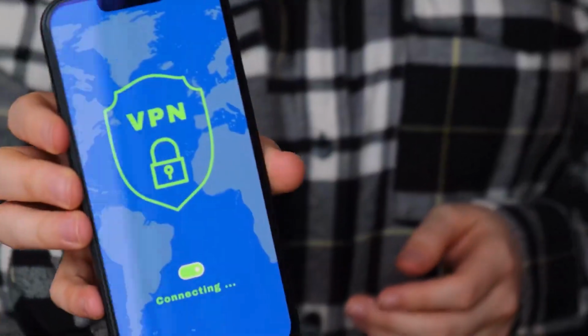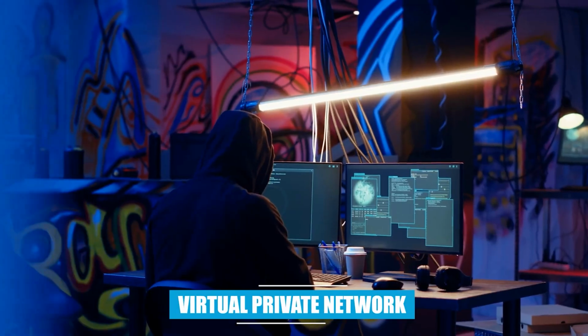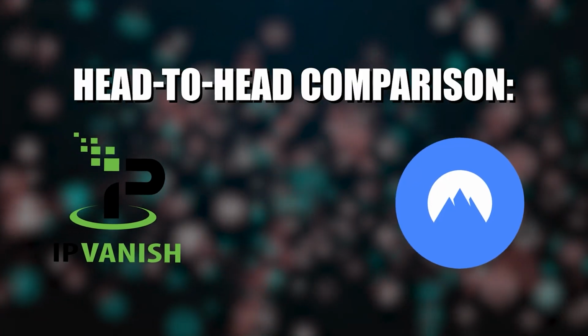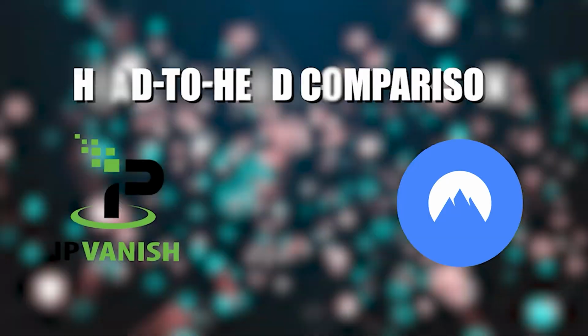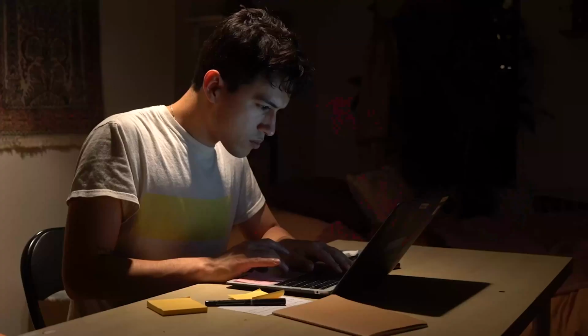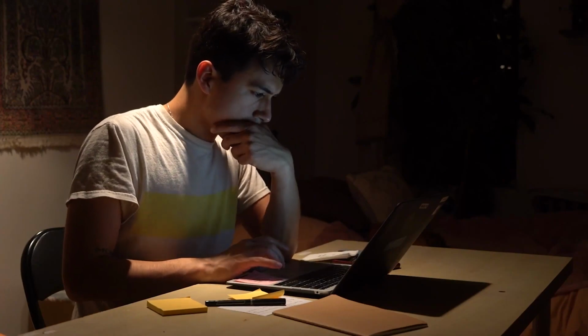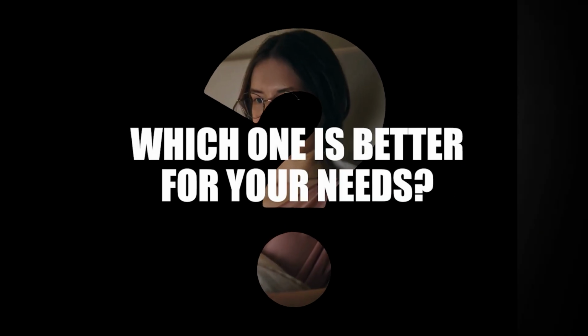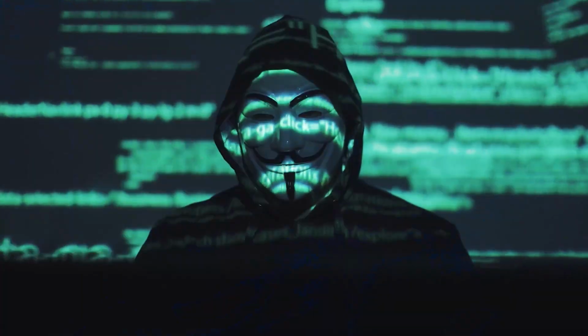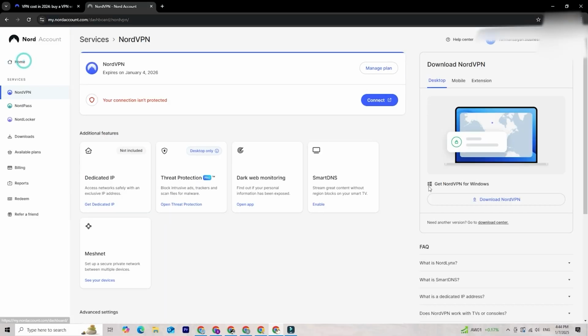Today we're diving into the world of VPNs, a virtual private network that enhances your online privacy and security. IPVanish versus NordVPN. Both of these VPNs are designed to protect your privacy, secure your data, and give you access to geo-restricted content. But which one is better for your needs? Whether you're streaming, gaming, or just trying to stay anonymous online, we'll go over the key differences, their strengths, and which one is the better choice.